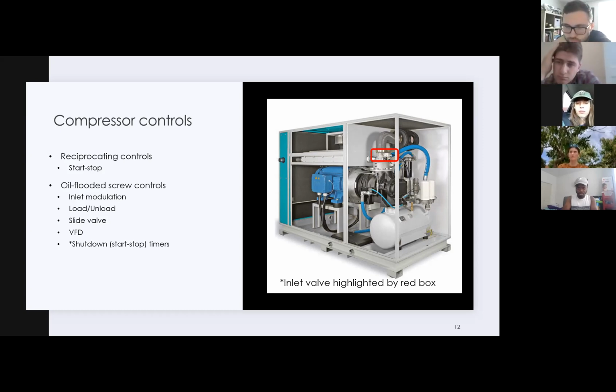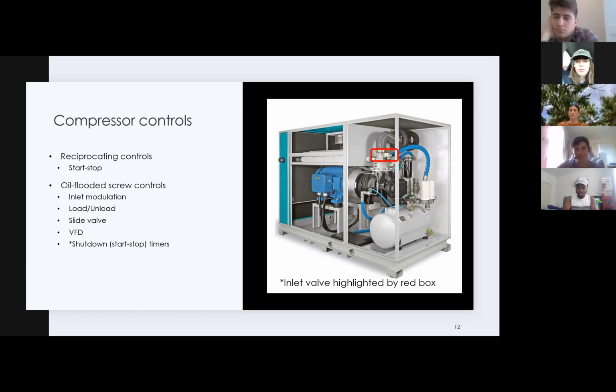So again, I mentioned I didn't cover centrifugal compressor controls and didn't cover too much on oil-free screws. The reason being, oil-flooded screws are going to be 90%, 95% of what you're probably encountering out there in the field.